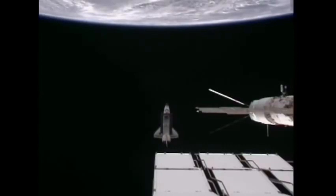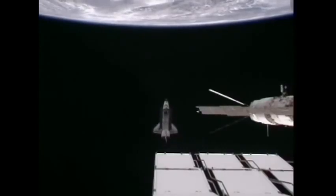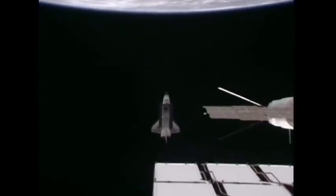640 feet from the International Space Station. Endeavour now approaching the fly around of about 180 degrees now of the 360 degree fly around, so Endeavour's now almost directly behind the station.